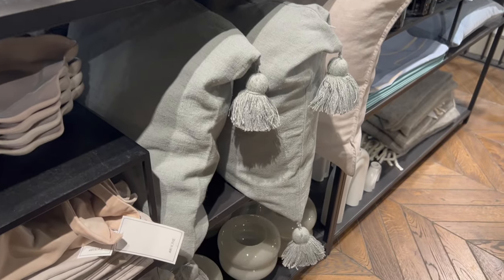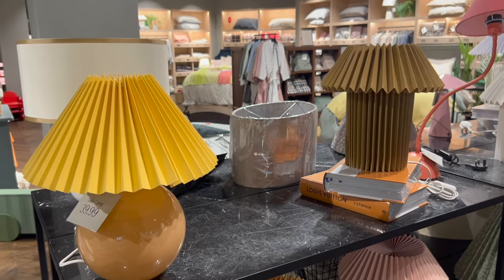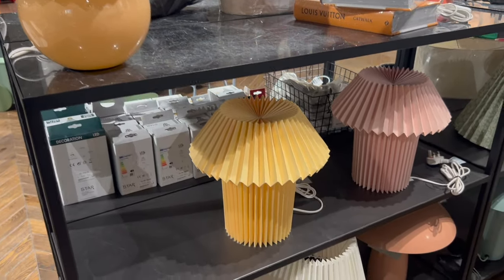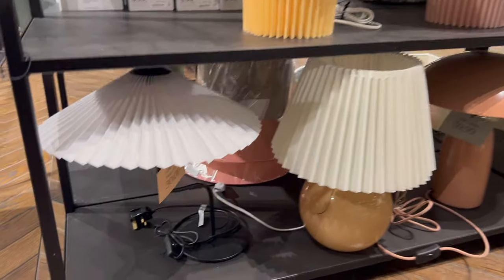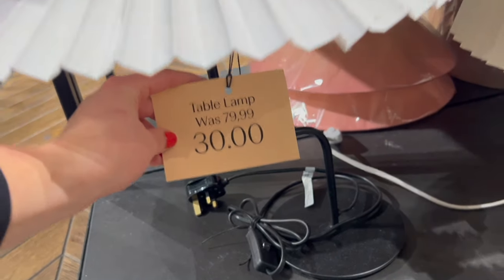I love tassels and cushions but can never get these ones as my dog thinks it's a new toy for him, so they never last very long in my house. And these pleated style lamps are definitely dominating H&M Home lighting section. I love this one and it was on sale too. So if you're into something like this, definitely go check out H&M Home.